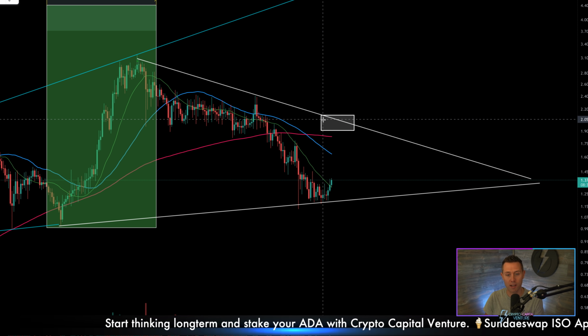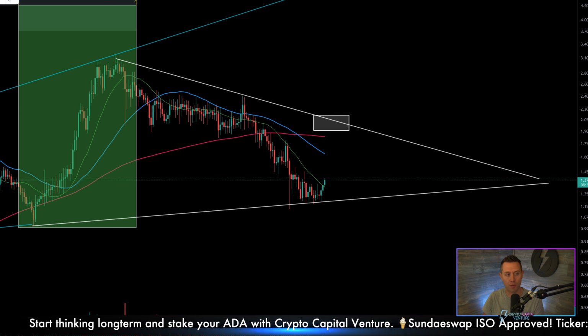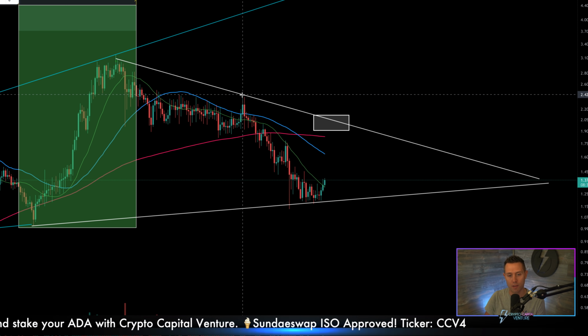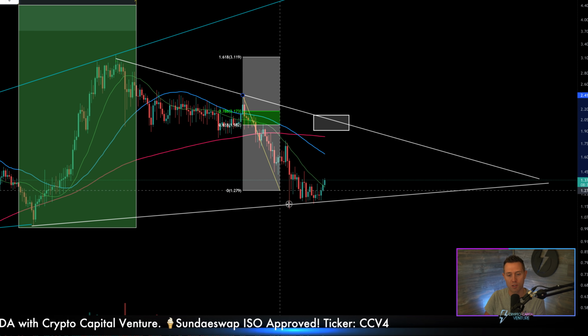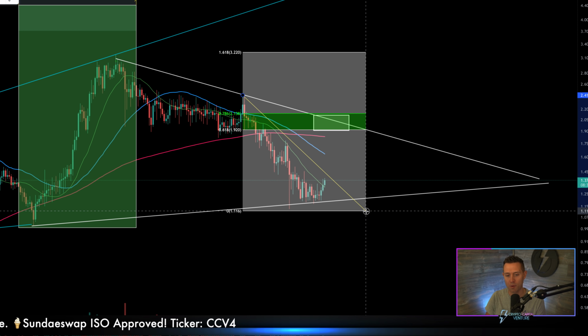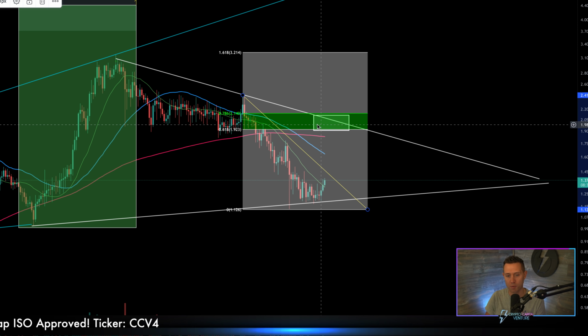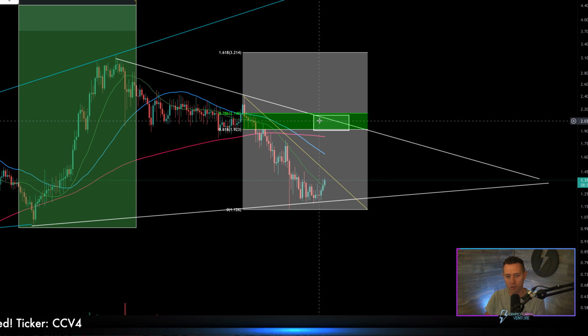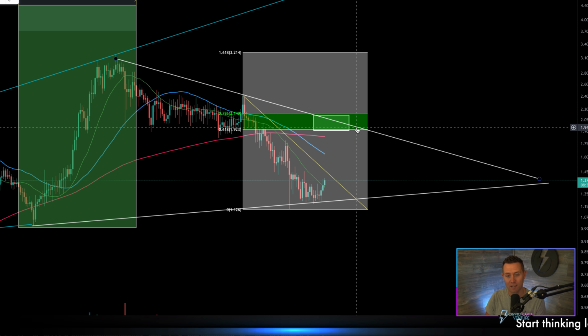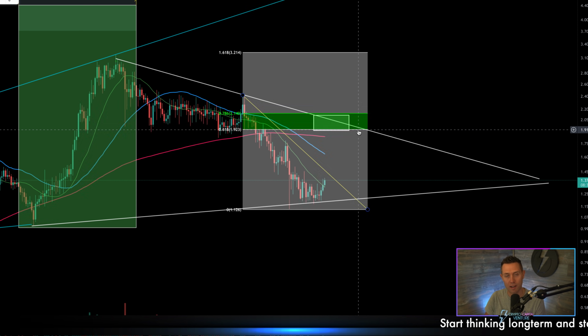And what that looks like is very confluent with a Fibonacci lower high resistance. So that previous swing high to the swing low Cardano put in, the painful one in December. I don't have it charted perfectly, but this rectangle is right around the 786 at $2.15 to the 618 at $1.91.